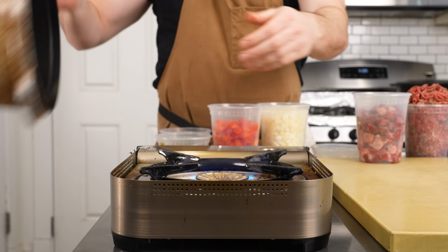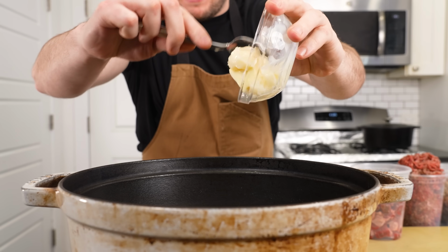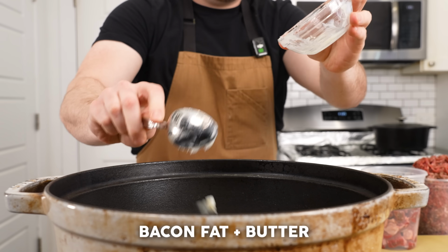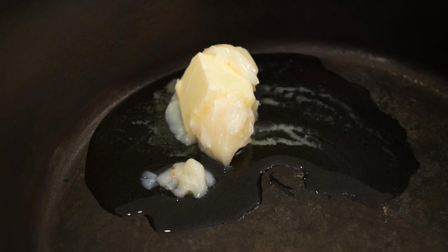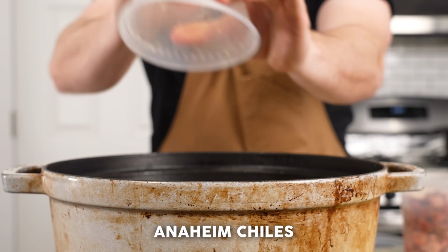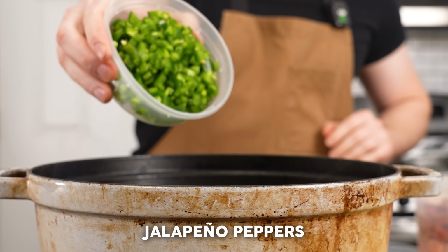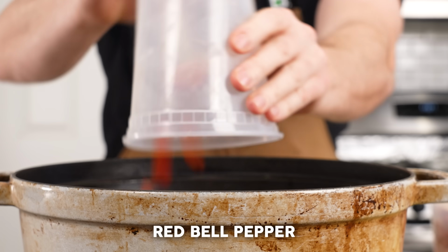High heat, big, impeccably clean Dutch oven. We're gonna go in with our bacon fat and butter. Melt that down. Already love this. Reuse your bacon fat. Save the bacon lard. It'd be good. It'd be tasty. Now we're gonna whack in our roasted and peeled Anaheim chilies. Then it's our poblanos. Same deal. Jalapeno. Fair amount.